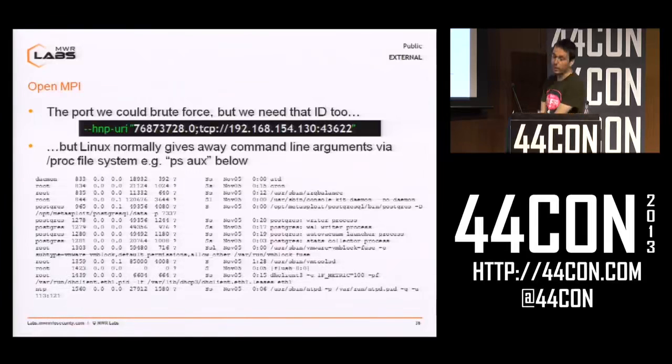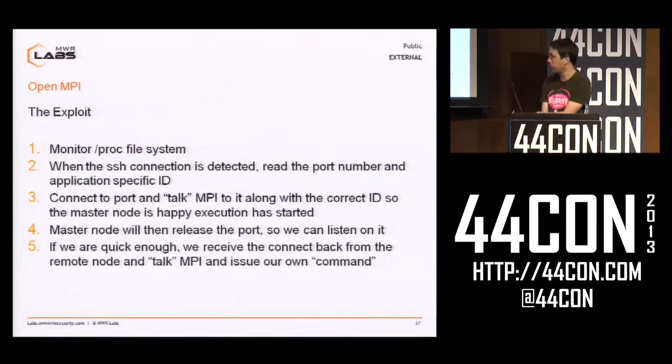So I thought, well, okay, I need to know the port to connect to. That you can probably brute force. But it turns out, looking at the binary protocol, that the ID we saw before is important as well. I'm not going to be able to easily guess that. But on a normal Linux system, for example, if you run ps, you get the output of the command line arguments applied to commands. You can restrict that, but by default in most Linux systems you're going to be able to see this information.